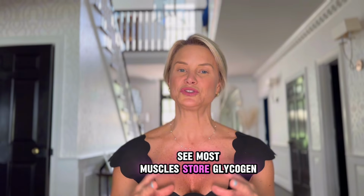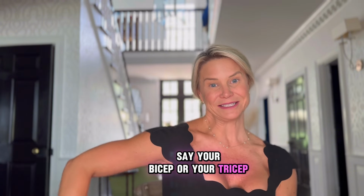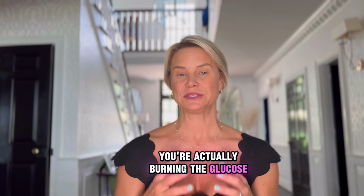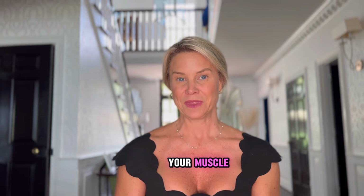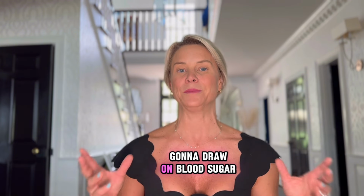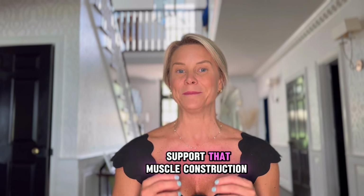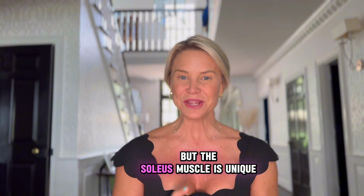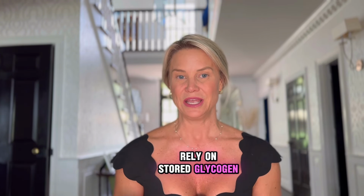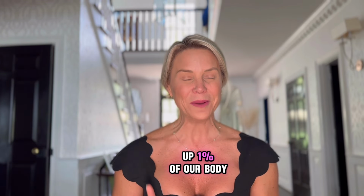See, most muscles store glycogen. And when we utilize those muscles, say your bicep or your tricep, your quads or your hamstrings, you're actually burning the glucose, the glycogen that's stored within your muscle. Once that glycogen is depleted, then that muscle is actually going to draw on blood sugar or glucose within your bloodstream in order to continue to support that muscle contraction. But the soleus muscle is unique in that it does not rely on stored glycogen in order to be powered and utilized. Now, it is a powerful muscle because it only makes up 1% of our body.